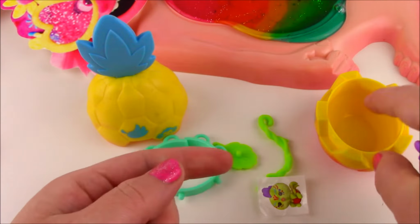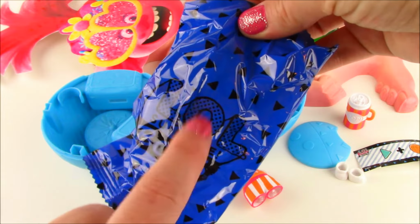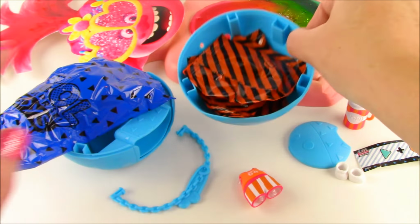Lots of goodies. Alrighty, so we have our Series 2 collector's guide. Look at that a little bit later. Here is our surprise boy. He's hiding in this blue one. In the meantime, let's open up all of these orange ones.